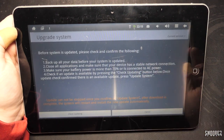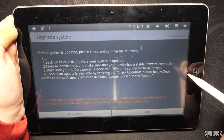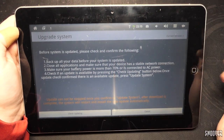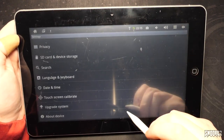Upgrade system? Oh, Jesus, okay. Update cannot be stopped once you confirm to update system. After download is complete, the system will restart and install the new update automatically. Let's just check to see if it has something. No, failed in checking for updates, error 301. Well, I tried. Plus, if there was a server still having Android 2 updates available for it somewhere, that'd be great.